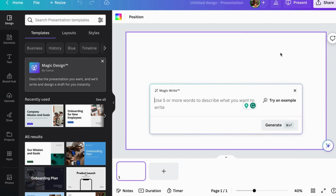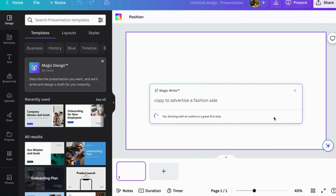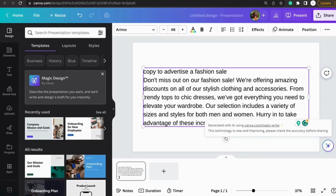So in this case, I want to write copy to advertise a fashion sale. Generate. Don't miss out on our fashion sale. Blah blah blah blah blah. You can use it for a caption. You can use it for whatever. So it's a great feature. I hope you'll be trying it.